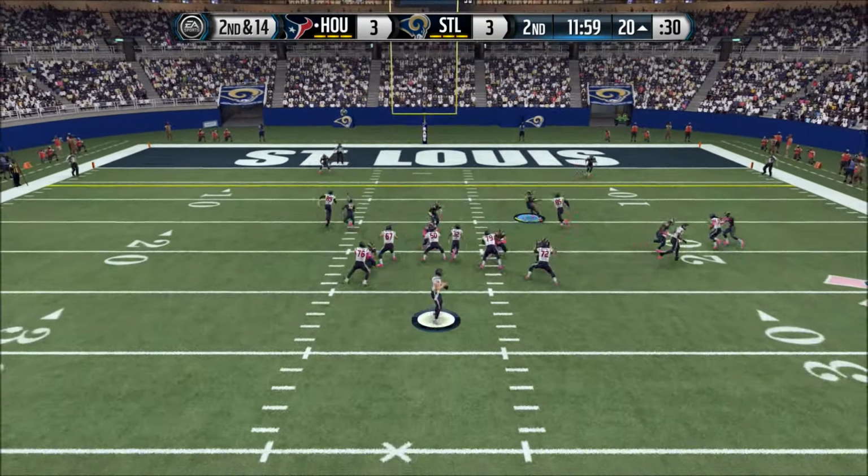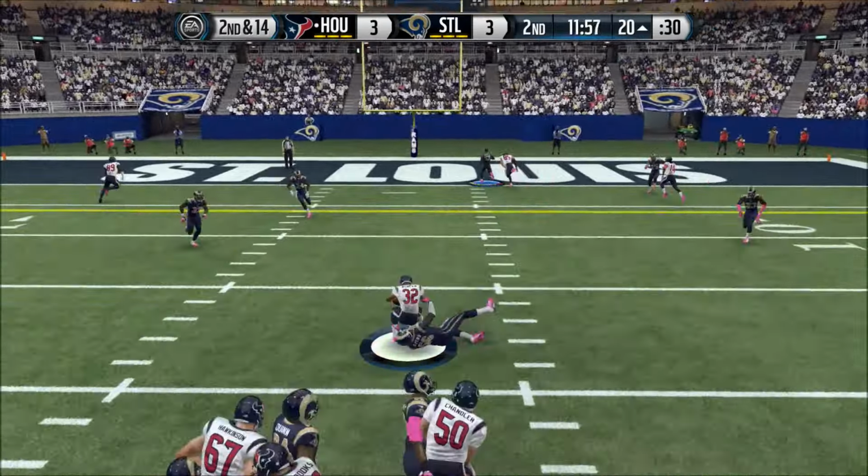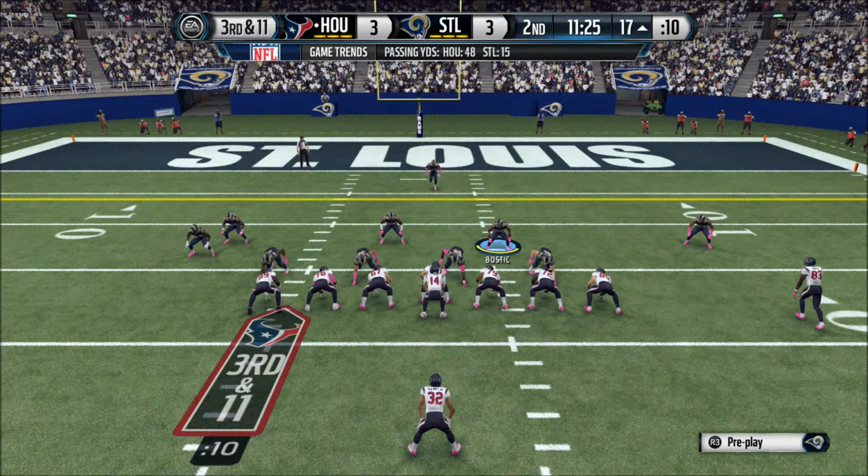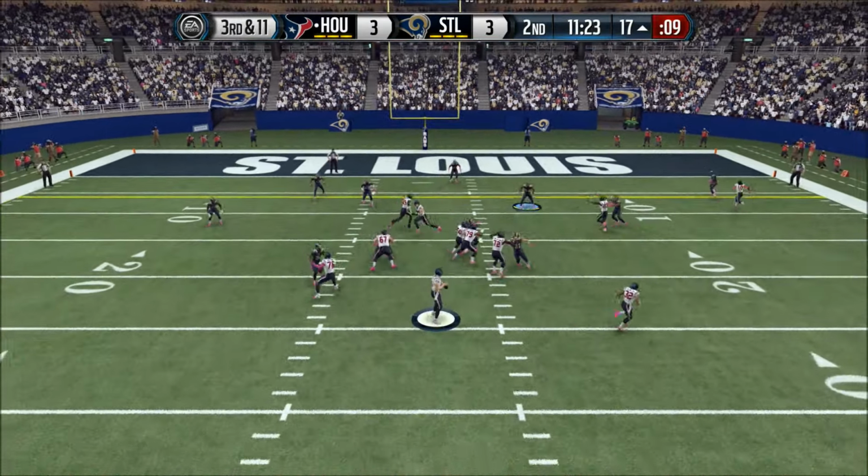And the second quarter is underway with this snap. And he gains maybe three. Vereen, the lone setback this time. Third and 11.